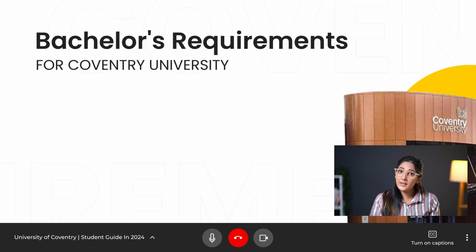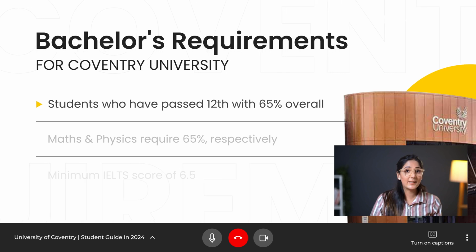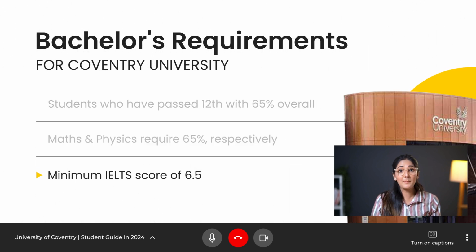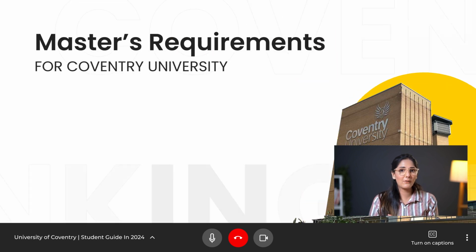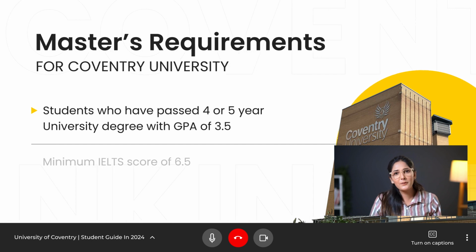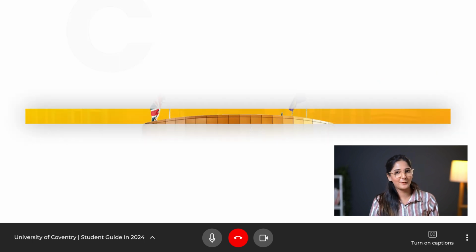Bachelor's requirements for Coventry University. Number 1, it's students who have passed 12th with 65% overall. Then it's maths and physics, which require 65% respectively. And minimum IELTS score should be 6.5. Master's requirements for Coventry University. Students who have passed 4 or 5-year university degree with GPA of 3.5 and minimum IELTS score should be 6.5.